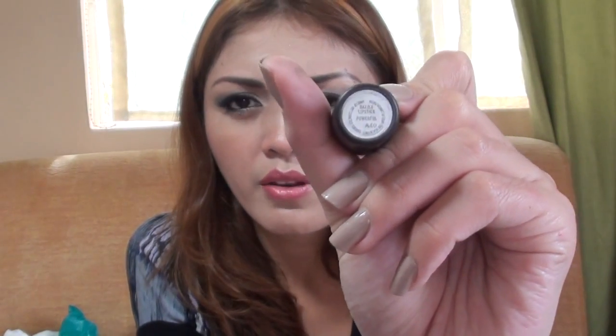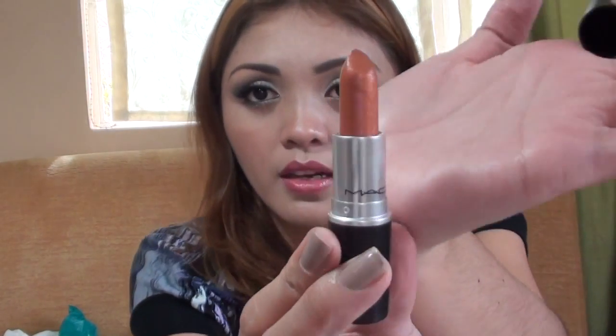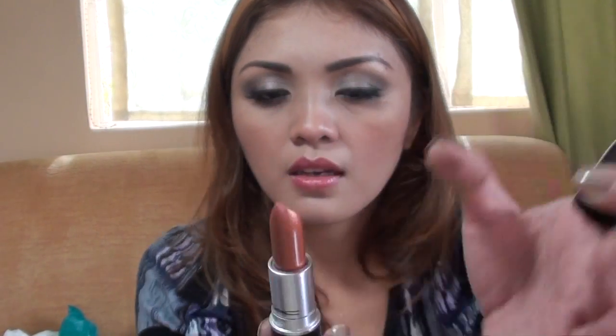Then the last purchase are M.A.C lipsticks, but these are authentic because most fake ones, they have numbers, but these are real authentic. And I was so glad because I got them on sale. This was originally $950 each, but I think this one I got for $750, and it smells vanilla. I like that.